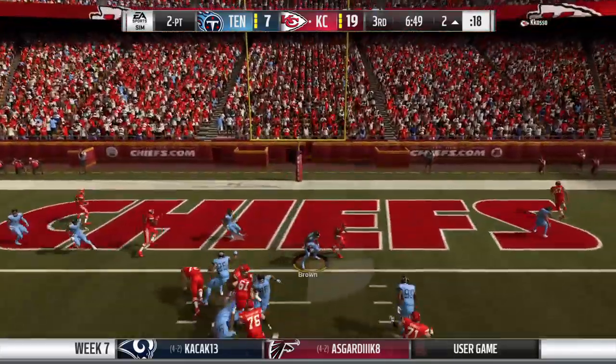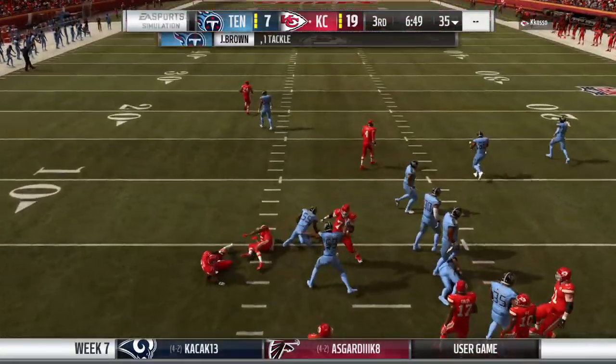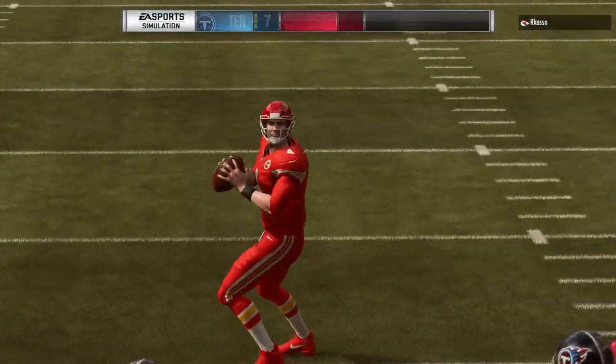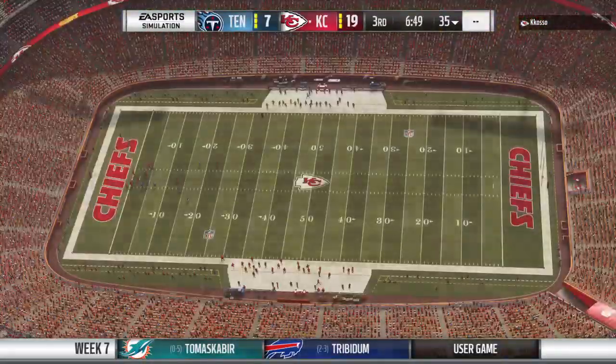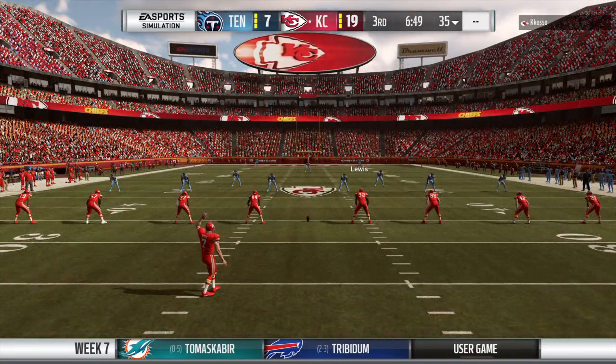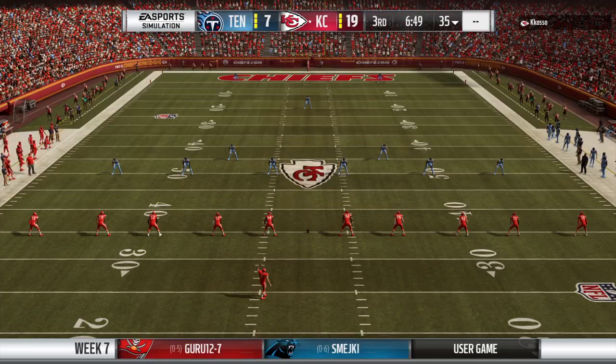Now a shotgun snap as they'll look to throw. Well, as most teams do in their two-point attempt, they pass the ball. Instead, it gets intercepted. And remember, if you pick it off, you get a chance to take it all the way back, get 2 points yourself, right? Yeah, not the case there, but that's why you got to be really careful with those throws, especially to the outside.